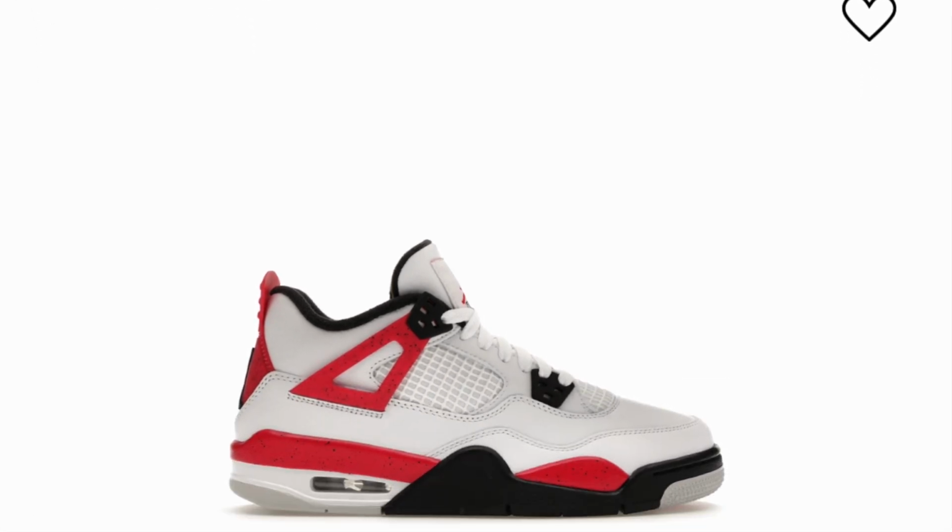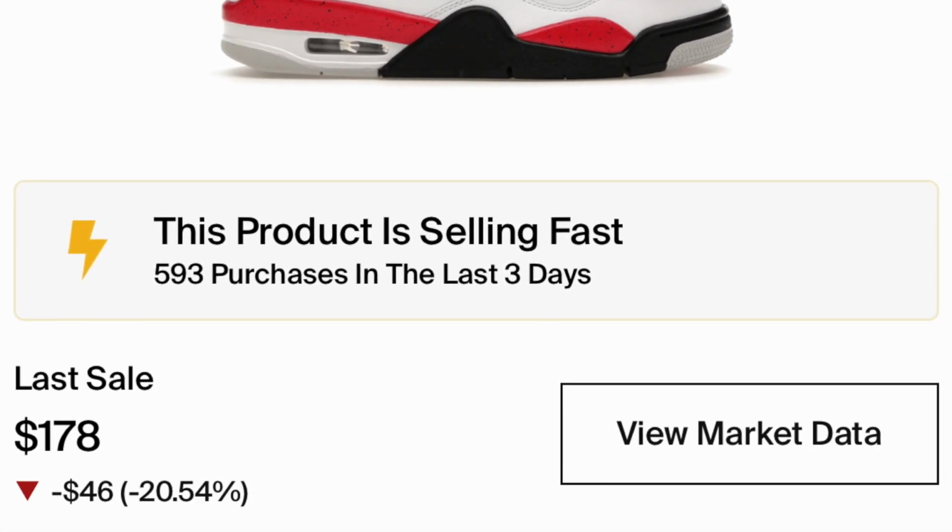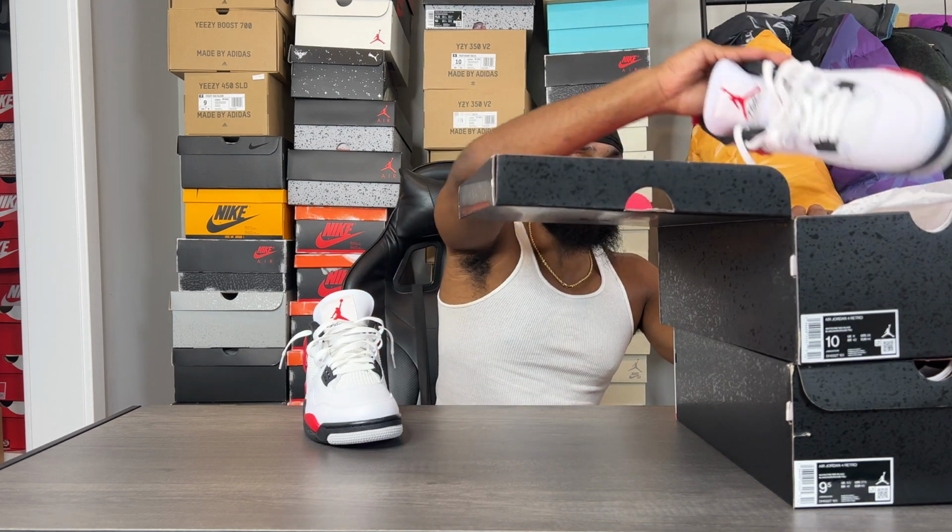Now by Christmas time, I feel like this is going to be everybody's favorite Christmas holiday shoe right here. And honestly, I'm telling you guys right now, this is definitely the shoe that you want to have in your collection and a shoe that you want to be holding on to make a good investment.